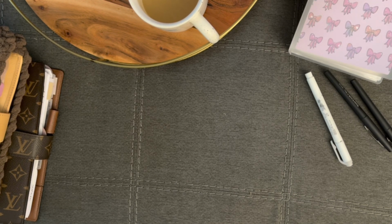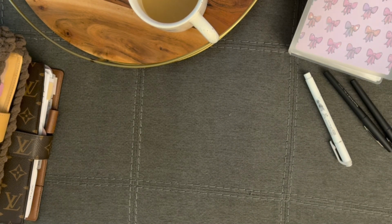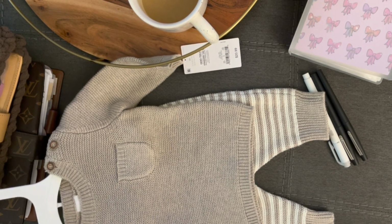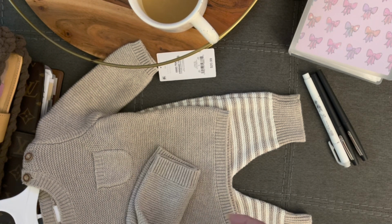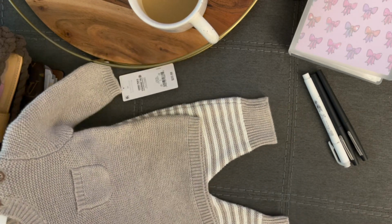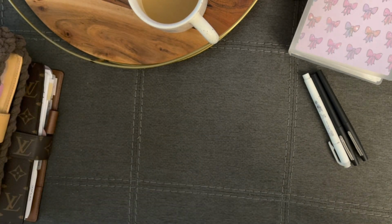So that's that. Yesterday I went to Target and I want to show you something. I know this is not planner related, but this is so cute, guys. It is so adorable. It is a sweater suit and it's neutral. It has a little hat right here. And you can use this for a boy or a girl. And I just had to get it. My son is expecting, which is going to be my first grandbaby. So I was like, oh my God, I got to get this.